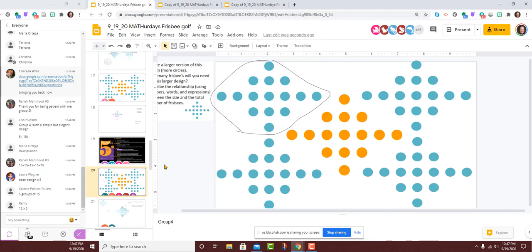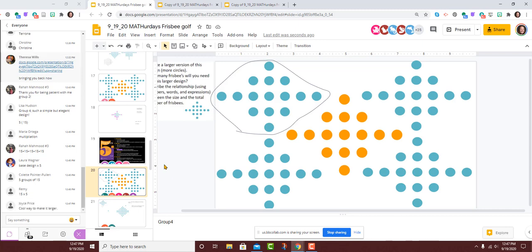Yeah. And is there a way that anyone could see, suppose you are teaching this during a multiplication unit, does anyone see ways of changing this so that it looks like an array and I can clearly see the 15 in a rectangular array? If you do see it, I invite you to go ahead and move the circles. This is a copy of their original work, so we're not actually messing up anything. If you see a way of moving things to make an array, go ahead and try it out.